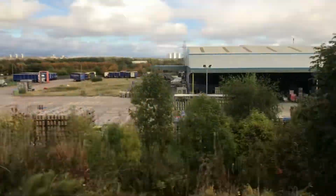And as another train passes us, which is going to Edinburgh or Lanark or Larkhall or Motherwell, which does pass us at some point in this video. And there we go, there's the train which passes.